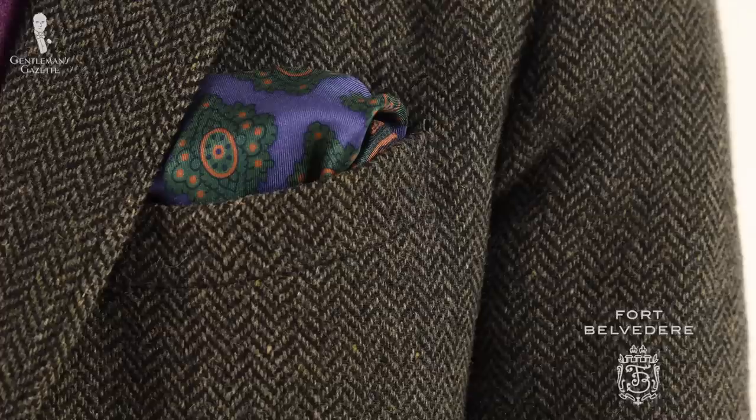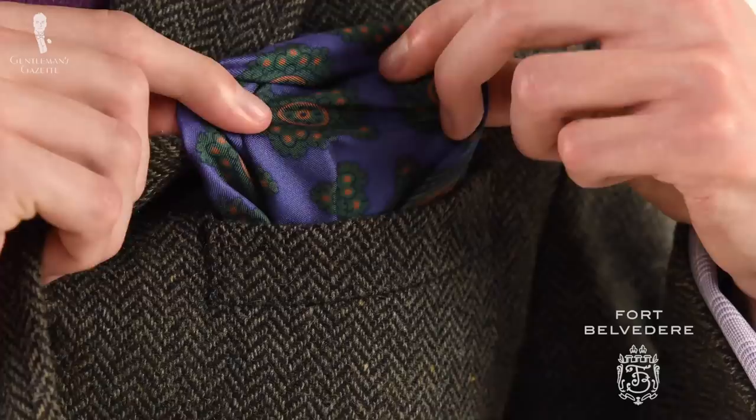And as you might have guessed, all of my other purple elements in my outfit today are from Fort Belvedere. We'll start with my pocket square, which is a purple madder silk that also features a repeating green diamond motif and red paisleys in its border.